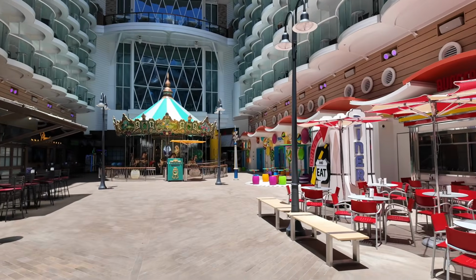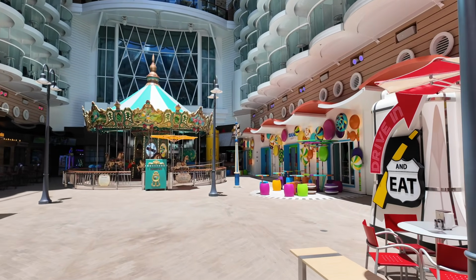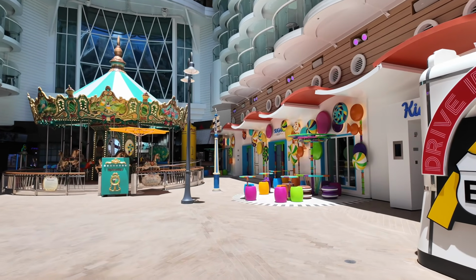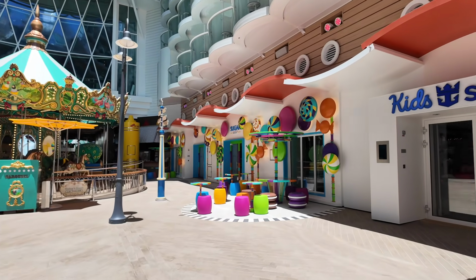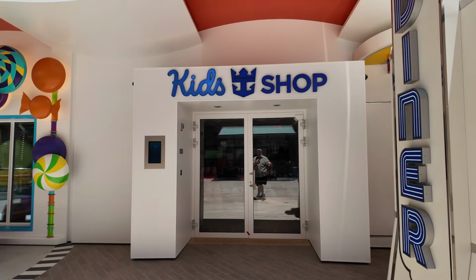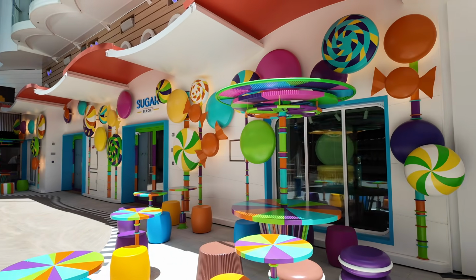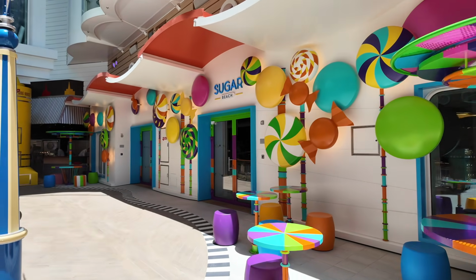All right, one more thing to show you here on the boardwalk area as we pass back by Johnny Rockets. There is a candy shop on board. Now you've got the kids shop, which is kids merchandise, just a small shop there. And then you have Sugar Beach. They have an ice cream parlor in there. They sell candy.